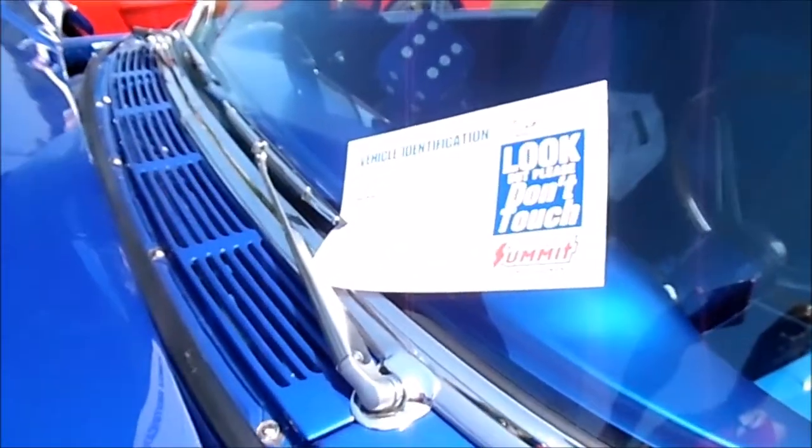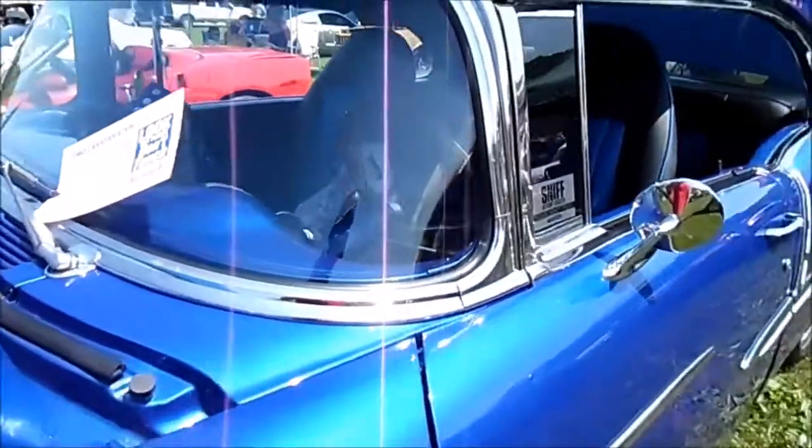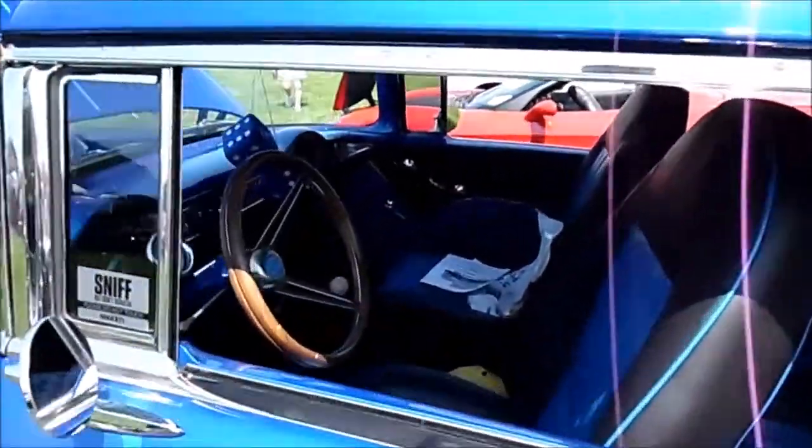All right. Oh, here we go. '55 Chevy, 383 stroker, 405 horsepower. That's a beauty. That's a beauty. I'm so excited.